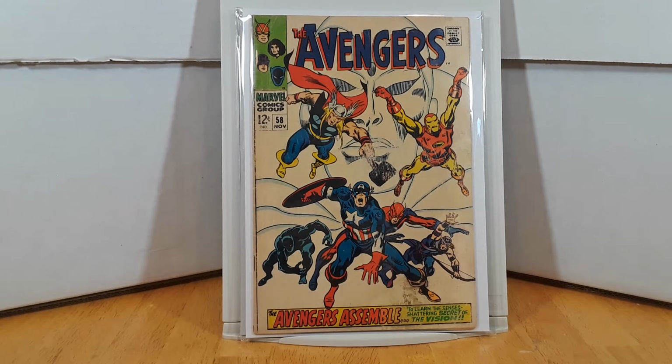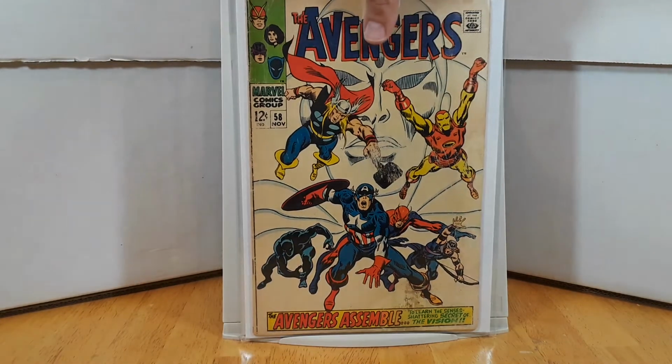Again, there was a bunch of other stuff, a handful of beat up Copper Age stuff that I'm not going to show, but I was happy to get these last couple of issues for what I paid. Again, it was like $34 for the lot, so it worked out to a little over, I can't even remember what it worked out to, but it was cheap. I thought it was worth it for sure.